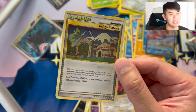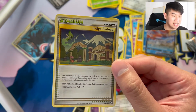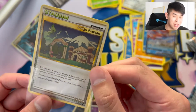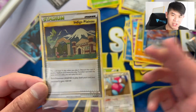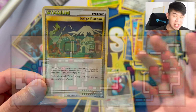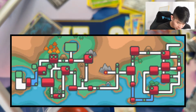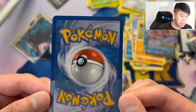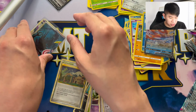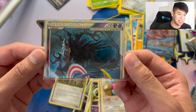you see in the background is the namesake of this channel. That is Mount Silver. That is the mountain that you climb to challenge Red at the end of the game. The final boss, Red, resides in Mount Silver, and you can see on the map that the Indigo Plateau is right next to it. So an amazing card that I was able to pull. The condition is not that bad on the back either, but really, really amazing. But of course, the hit of this video has to go to this Darkrai and Cresselia legend card.